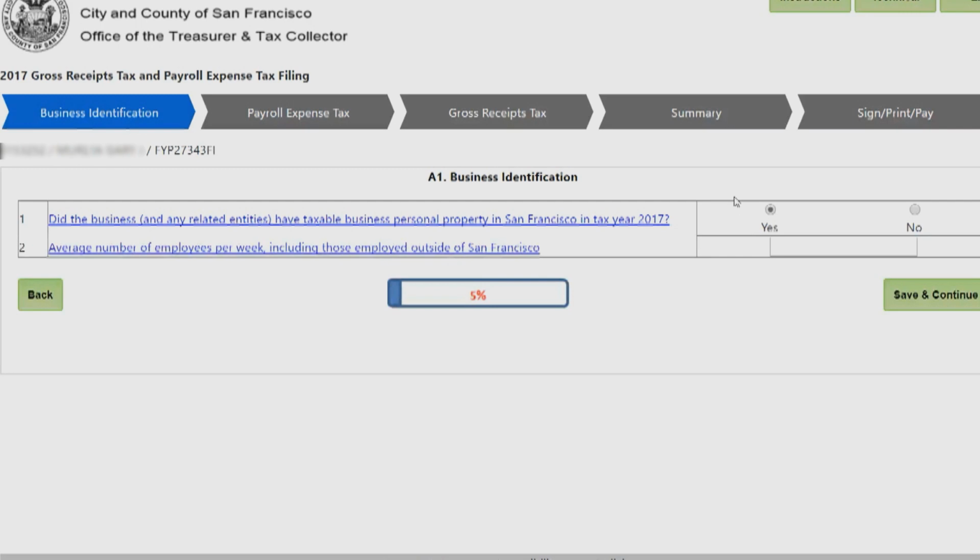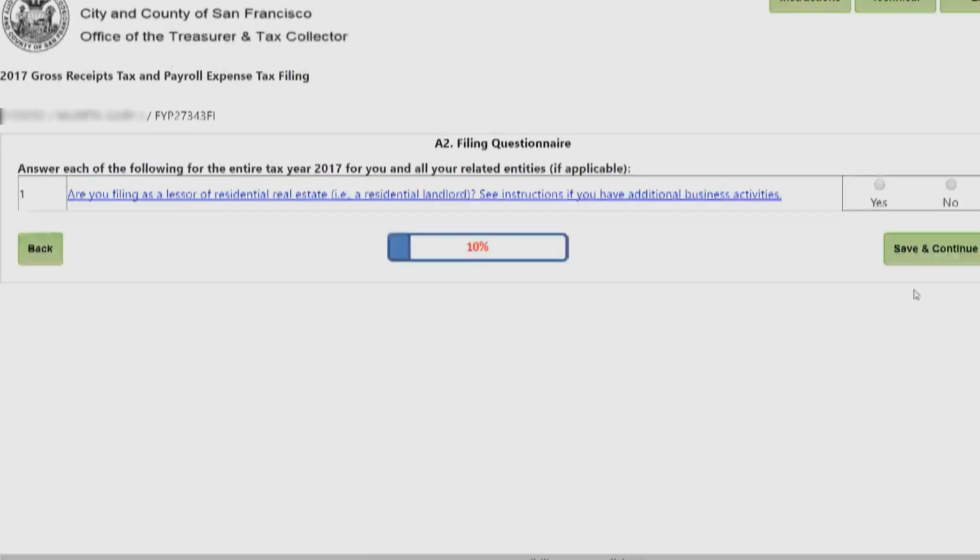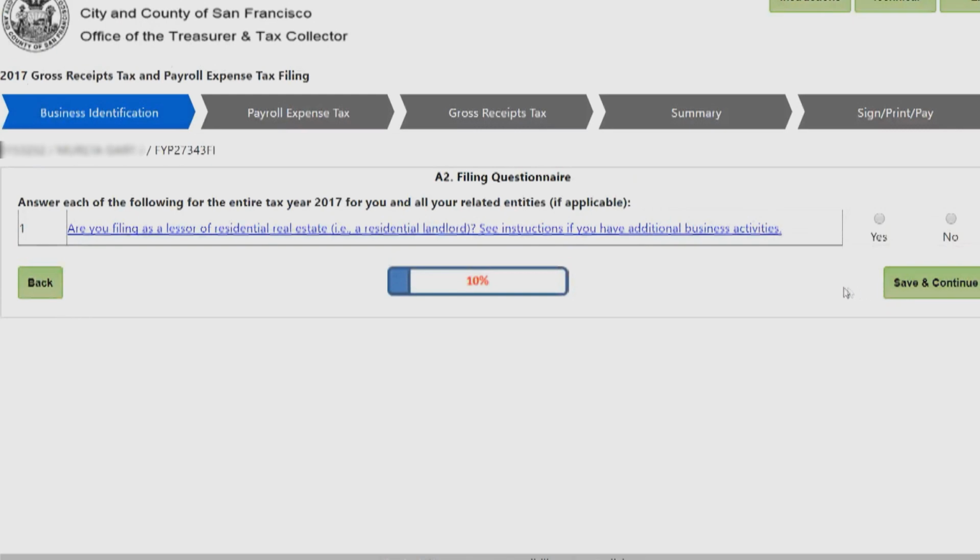The next question asks for the average number of weekly employees for your business. My small business has 10 employees, so I will enter the number 10. Select Save and Continue. The questions on page A2, Filing Questionnaire, asks if you are filing as a lessor of residential real estate. I have a small retail business, so I will answer no.